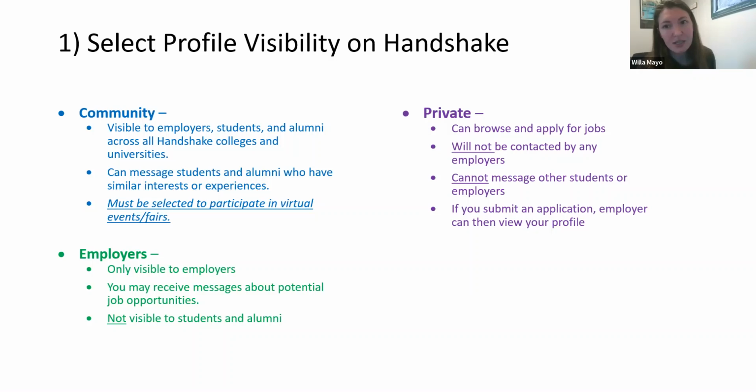The private option is a great one if you really just don't want to have too much interaction. You really just want to use Handshake as a way to search for jobs. People won't really be able to see you unless you do apply for a job through Handshake. If you apply for a job at a certain company, that employer is going to want to be able to view your profile since you're one of the applicants. They will be able to view your profile in that instance, but otherwise, there's no messaging. People can't see you. You can just use it strictly as a platform to look for jobs.